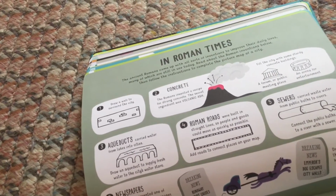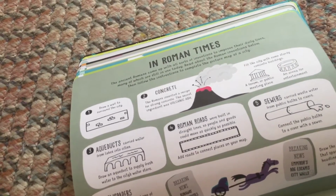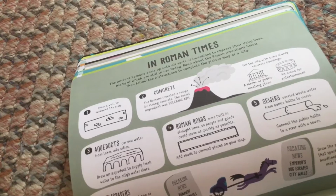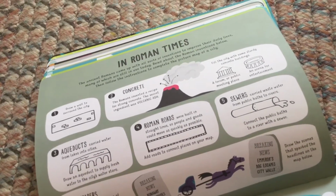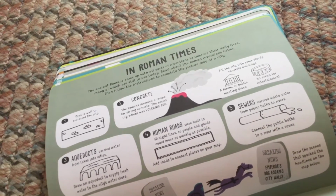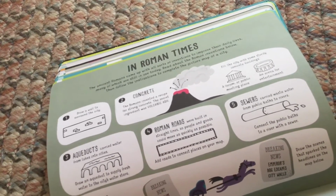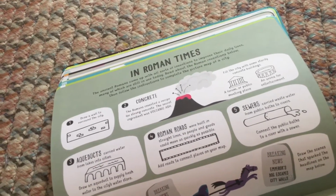Aqueducts carry water from lakes into cities. Draw an aqueduct to supply fresh water to the city's water store. Roman roads were built in straight lines so people and goods could move as quickly as possible. Add roads to connect places on your map.